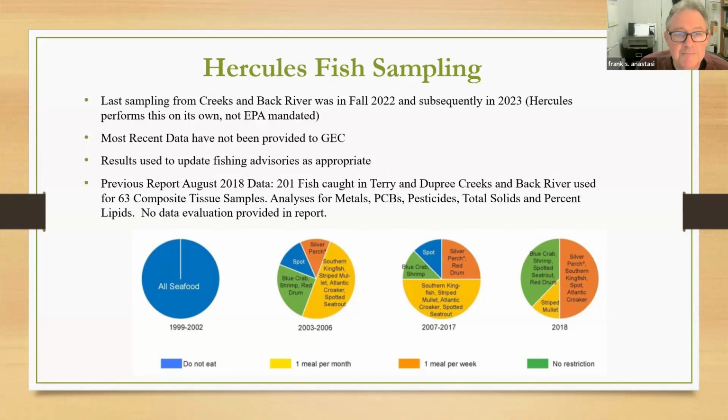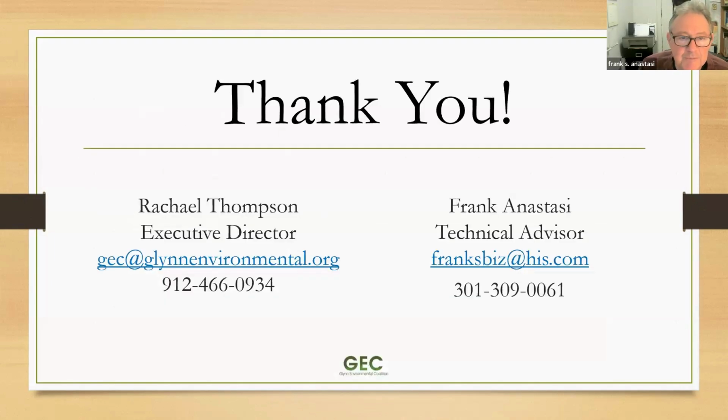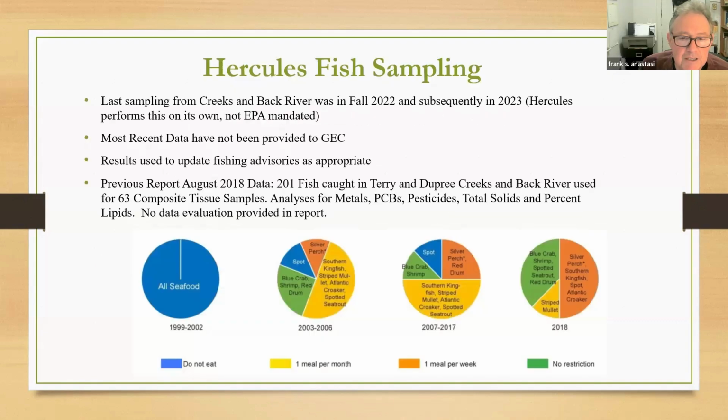They've sampled fish and crabs, I believe, and other, well, here's the actual, all the species of, there's crab, there's shrimp. But they've sampled the fish over the years, and they have seen reductions in body burdens of the contamination, and that's led to changes in the restrictions on fishing and eating. And those advisories are posted.